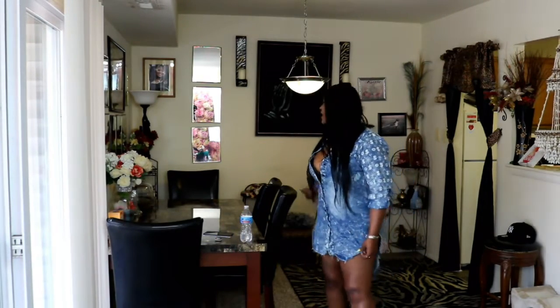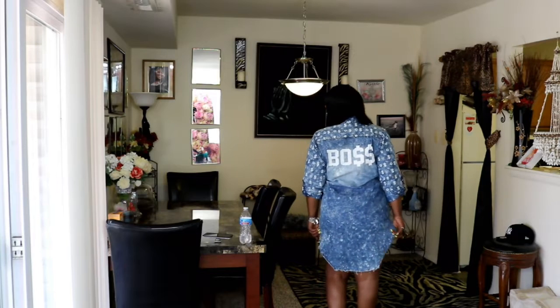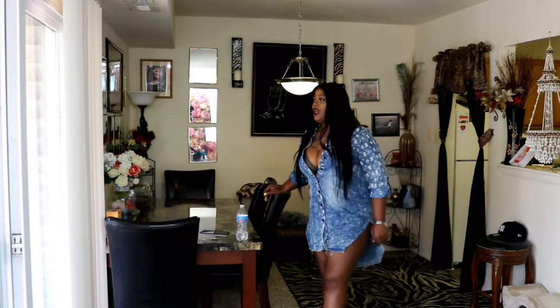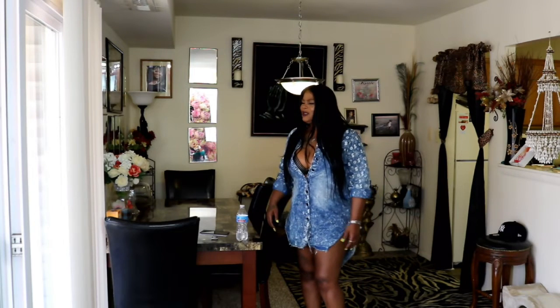So yes, some people wear it as a shirt, but this was meant to be a dress. And I like the tail at the end because it goes all the way down, but it also accentuates that side if you want to have some side out. I like this dress. This dress was actually, how much was this dress?